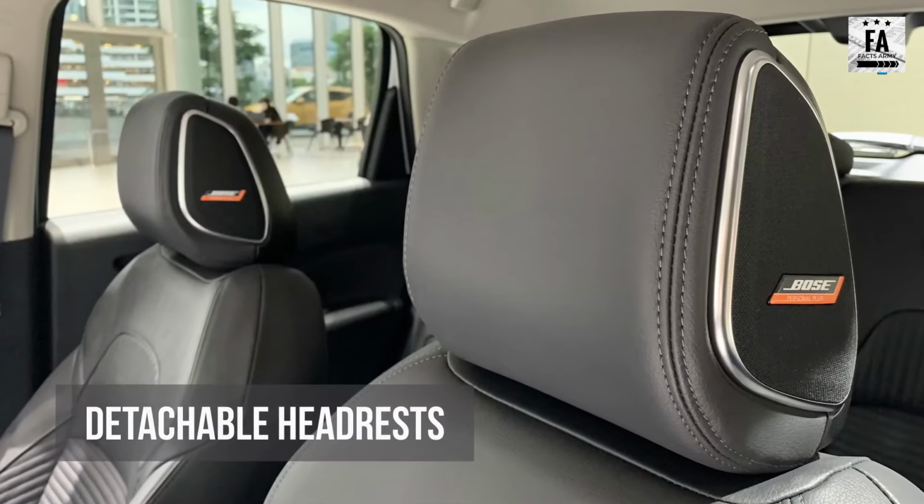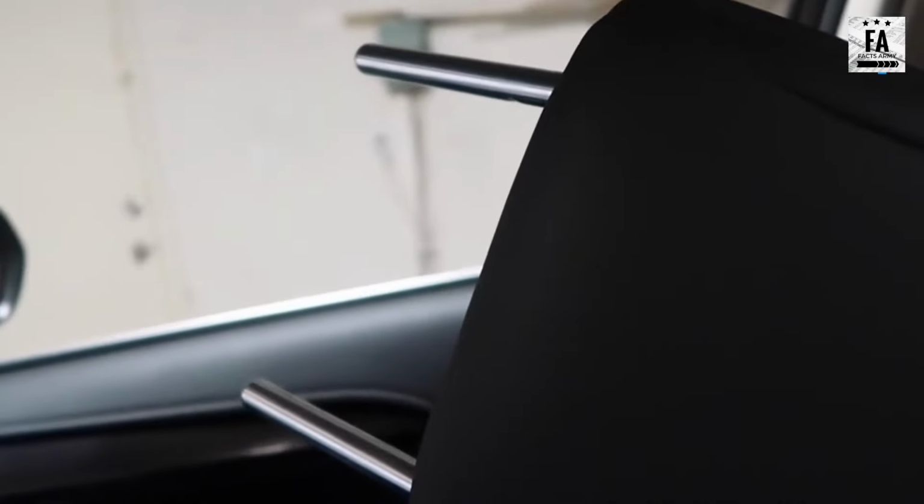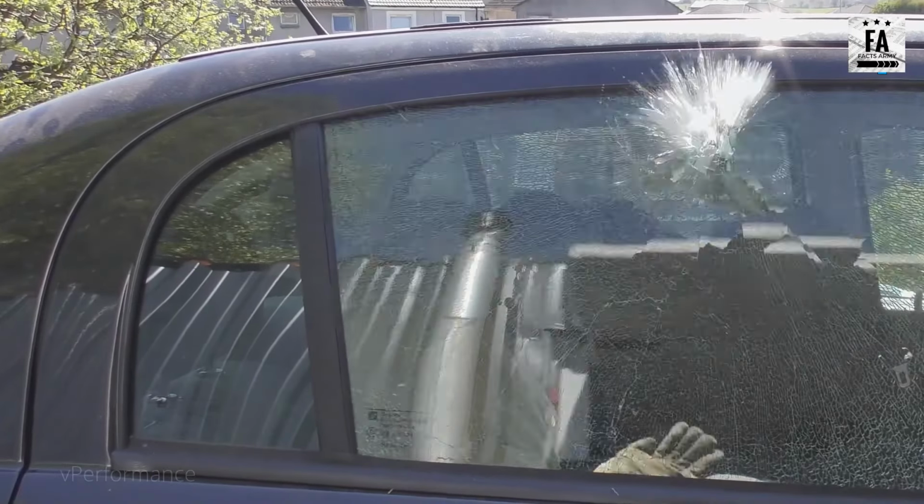The design of the headrest is pretty upfront. They are made to be adjustable to comfortably support anyone's head, no matter how tall or short. While this makes sense, why make them completely detachable? The answer has to do with survival.